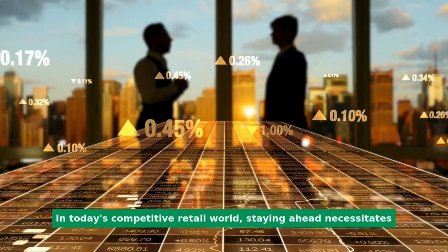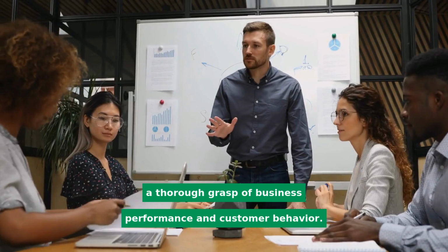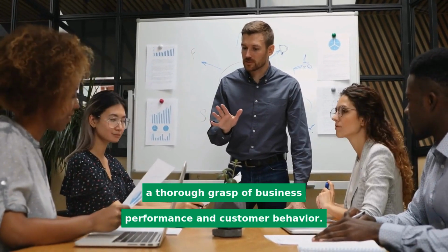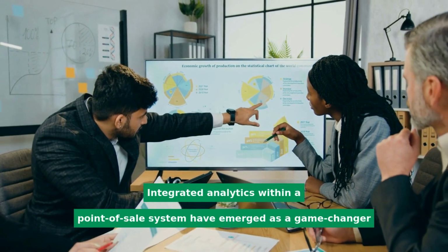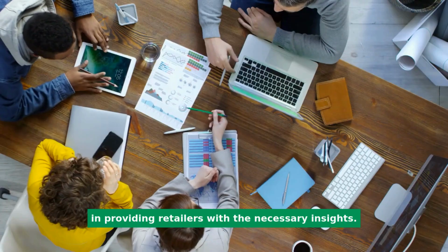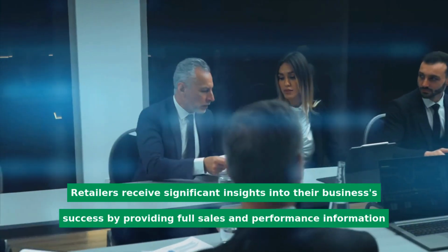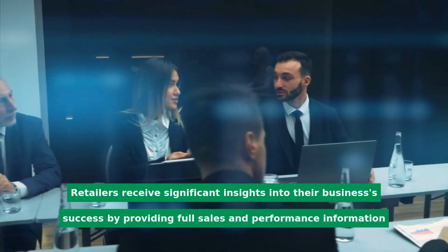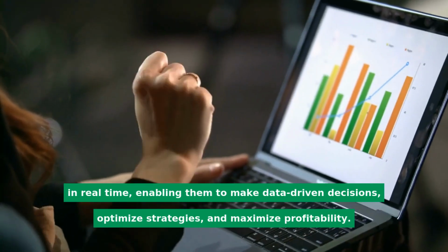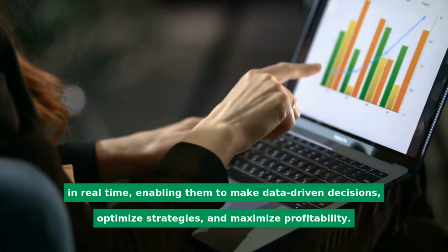In today's competitive retail world, staying ahead necessitates a thorough grasp of business performance and customer behavior. Integrated analytics within a point-of-sale system have emerged as a game changer in providing retailers with the necessary insights. Retailers receive significant insights into their business's success by providing full sales and performance information in real time, enabling them to make data-driven decisions, optimize strategies, and maximize profitability.